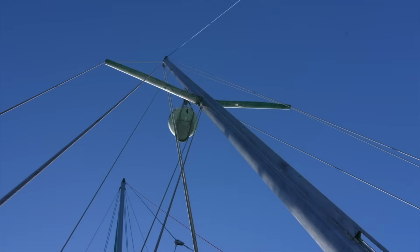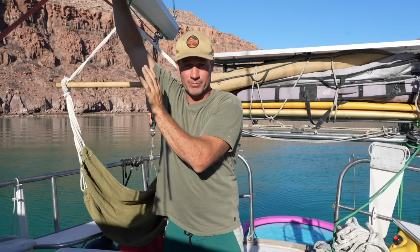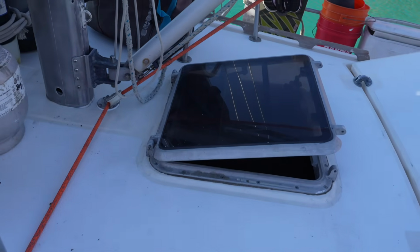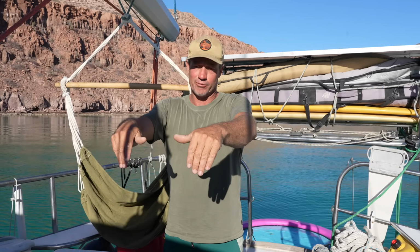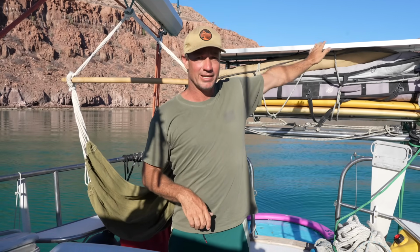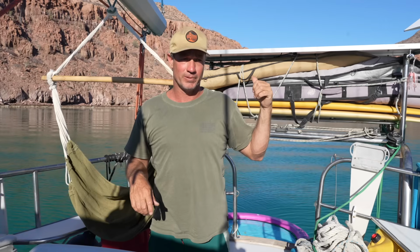So this is our mizzen and mizzen boom. The mizzen boom is also a furling boom, so the sail rolls up inside here. We have our hatch just here, which is pretty much our breather for our aft cabin. Like I said before, we have 1 solar panel up here, and we have 2 more. They're 485 watt bifacial solar panels times 3.